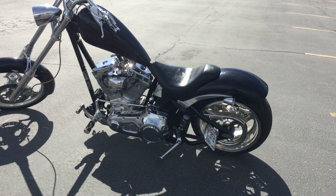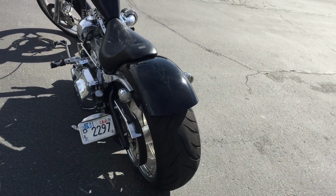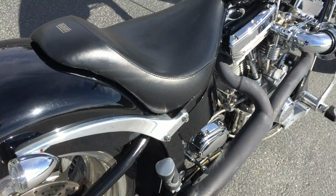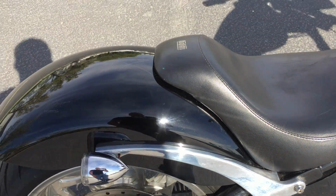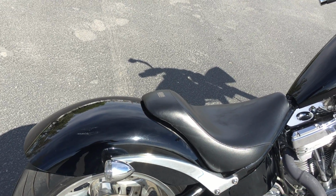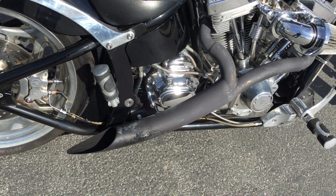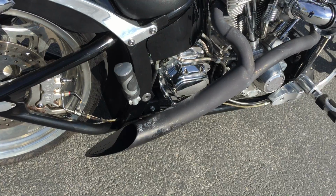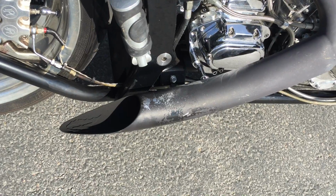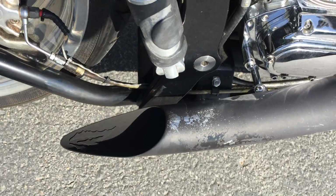The bike does have a few additions to it. First off, you've got the rear passenger pegs. What that will allow you to do is to add a pillion pad or two-up seat on that rear fender to facilitate a second passenger. You've got the Martin Brothers custom exhaust system, 2-in-1. Looks like it was a chrome finish and someone has painted it with some sort of coating. Looks like it's flaking off a little bit down here, so that could be redone.